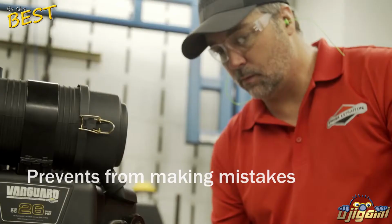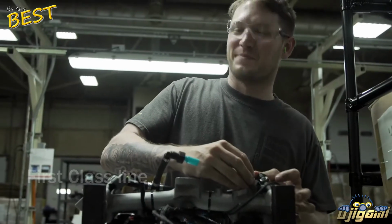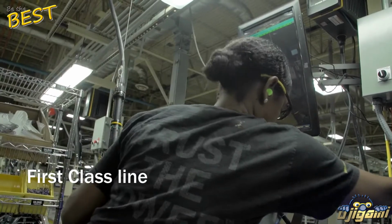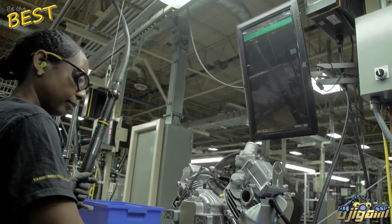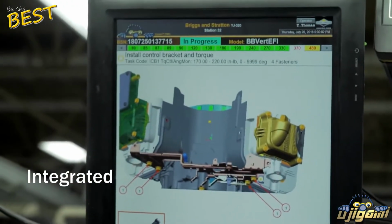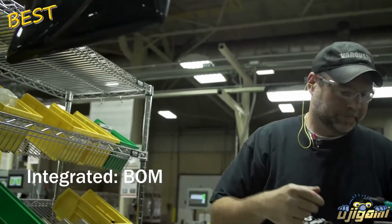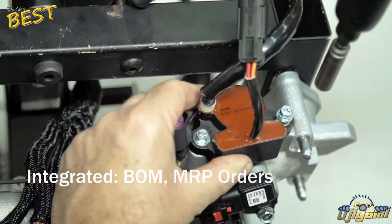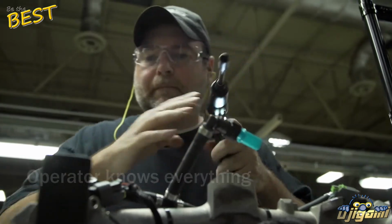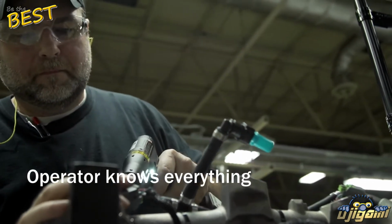We wanted to build a first-class engine, and we wanted a first-class line. On these new lines, you've got nice computer screens that have all the instructions on the screen for them. It's all integrated. It all changes automatically depending on the BOM. So when that engine order gets loaded, the correct information gets loaded on the screen automatically, so the operator knows exactly what they're going to build. They know the exact steps.